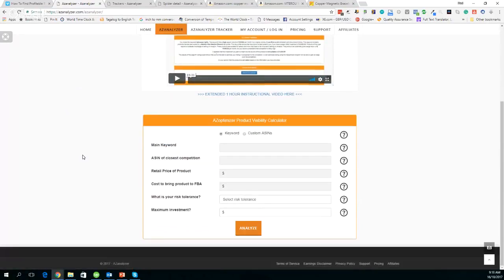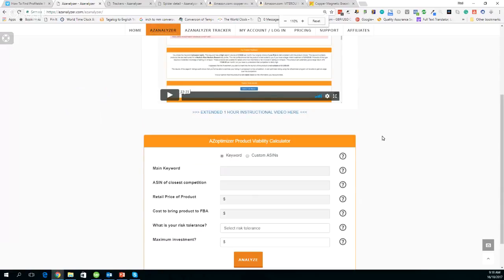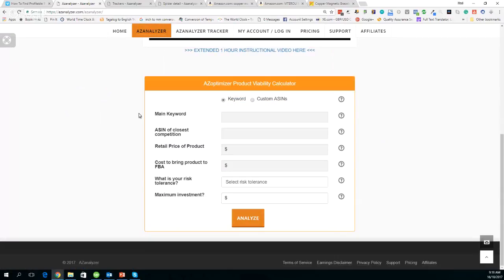So basically, what I'm going to do now is scroll down and start analyzing. I'll see if I can increase the resolution on my screen, so we can see what we're doing. I'm going to follow the instructions of what the video does and use their particular product as a case study. So in this case, we're going to be looking for a copper magnetic bracelet. All right, so I'm going to stick with the keyword.